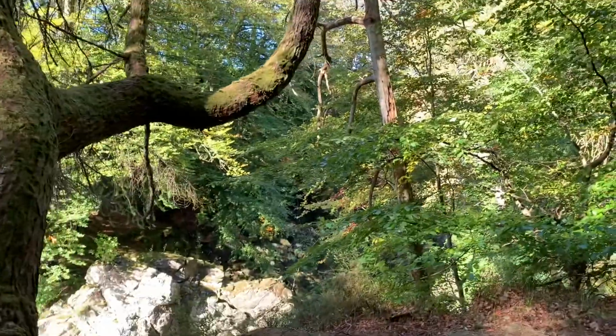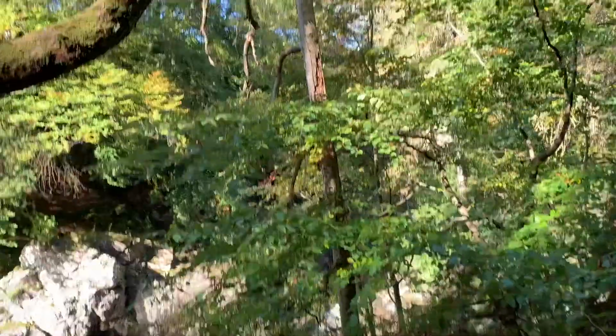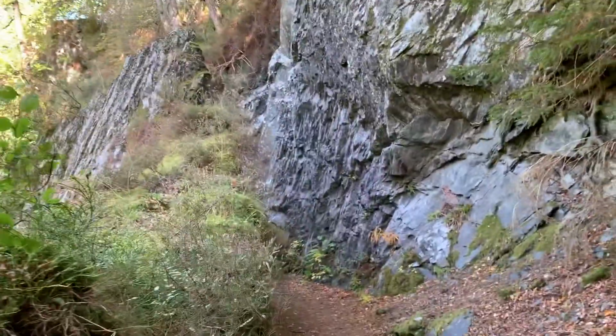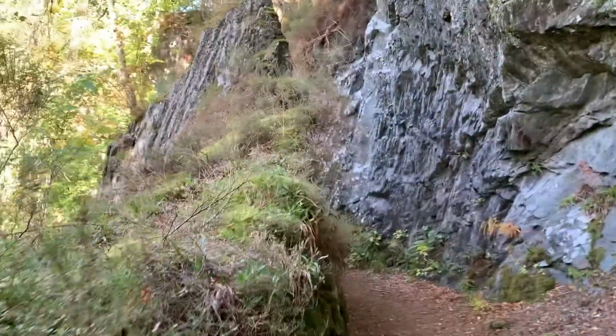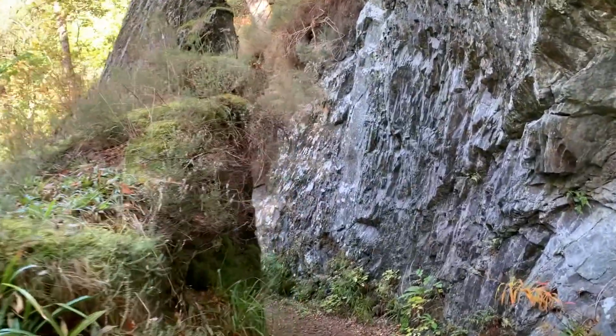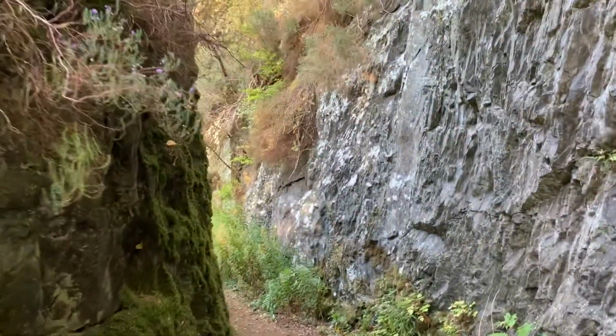On the mainland, it finishes at Helensburgh, but it does continue to the island of Arran. If you've seen Loch Lomond, the islands in Loch Lomond are actually part of that same fault line, as are these rocks here.